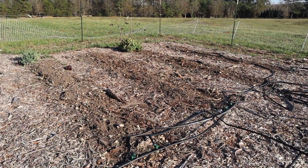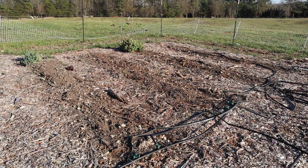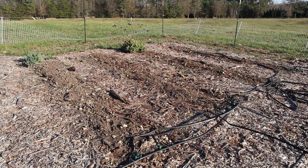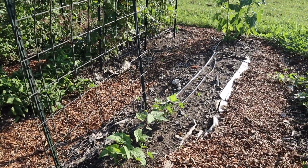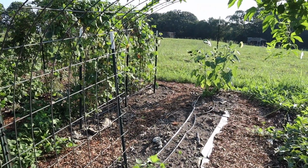Our best guess is we didn't have enough compost and manure to counteract the amount of carbon that we had in the wood in here. So we really struggled to get anything to grow. The black beans grew decently, but the other two rows really struggled. We got a couple melon plants and like a calendula plant and a sunflower. And otherwise, we really didn't get much out of these rows.